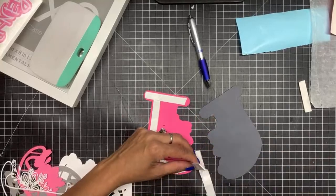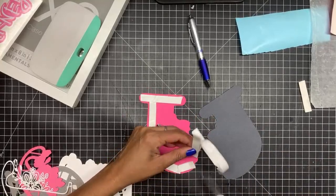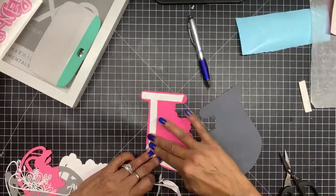So now I'm just going to cut some of this off, and that looks good right there.